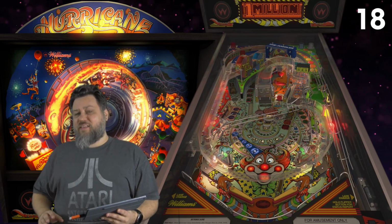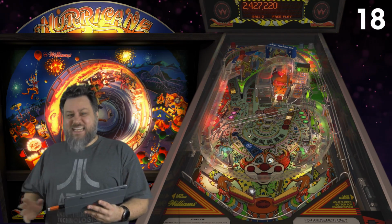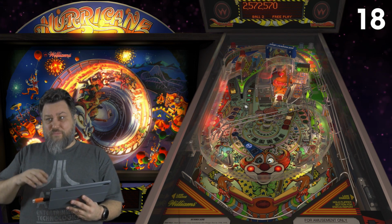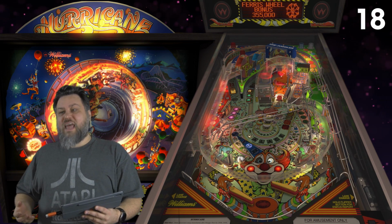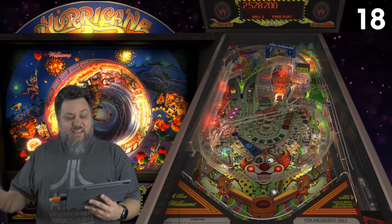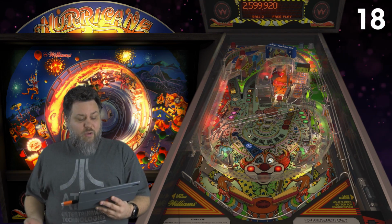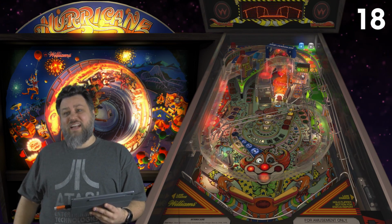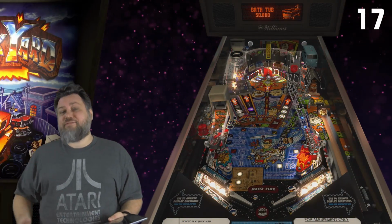Now, I know some people out there that absolutely hate this table. They despise this table. But that's not the case for me. I just think it's a little bit too old school for how modern it is. Modern being the 90s. A lot of the cool things on the table are a lot more impressive in real life, like the double Ferris wheel, the fact that the ball comes around past the flippers. But really, all I do when I play this table is shoot it up the middle again and again, trying to get that million, see how many millions I can get, and that's about it. So, Hurricane, number 18.